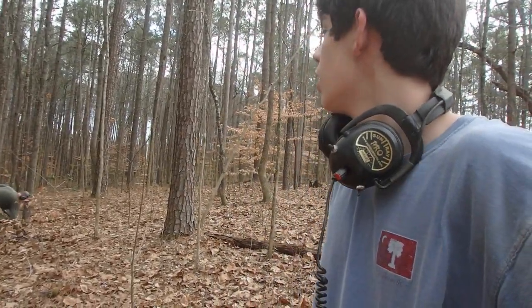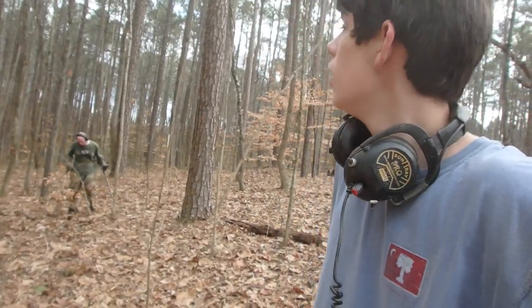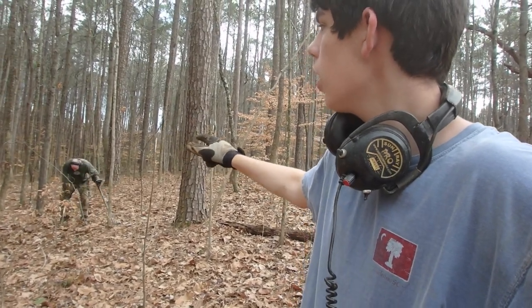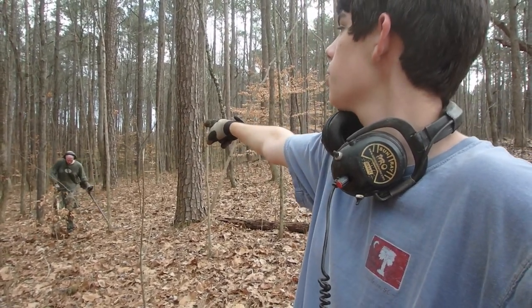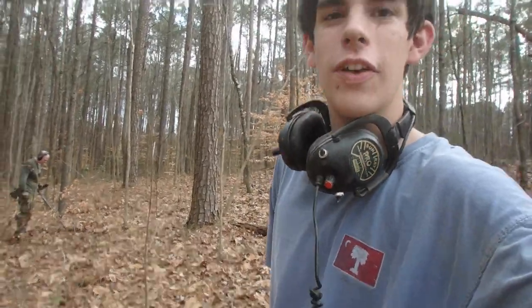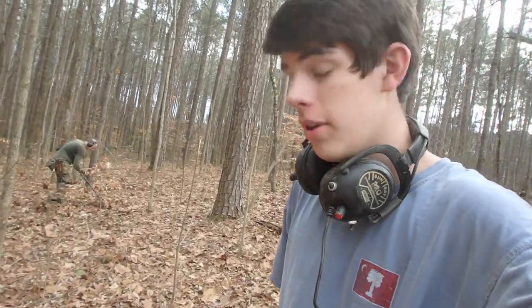We're finding a lot of fired Union bullets as well as some other things. Doug got that 10 pound Parrott shell. Andy got the breastplate. And it's just been an incredible day. Andy also got his first cannonball frag as well. He's been wanting one for a long time. He finally got one. So it's just been a great day.